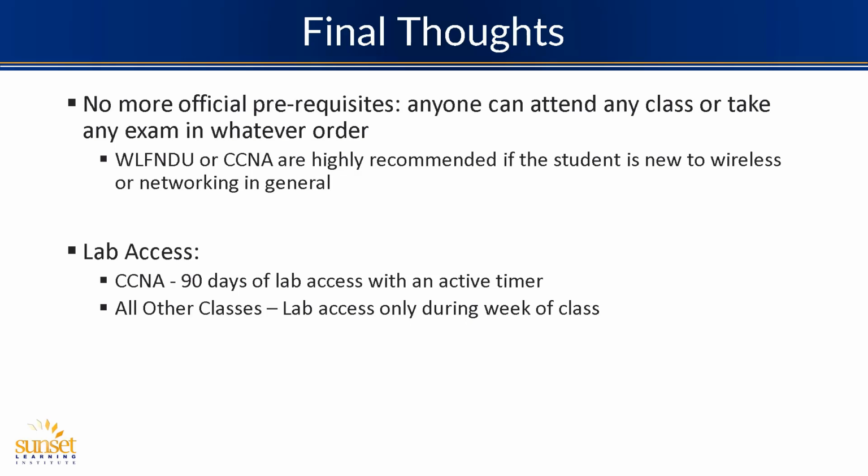Theoretically, a student is allowed, if you are the student, you are allowed to just jump into the enterprise core and then the one with wireless specializations. Doesn't matter. But that could be a problem if you don't have a good enterprise networking or wireless background. So definitely take a look at what is the background of that student. If you are the student, take a look at the recommended knowledge before you take the course. Otherwise, you might be in over your head on Monday morning.